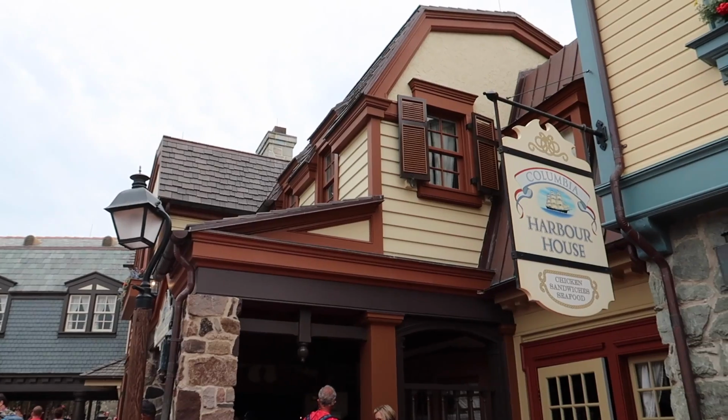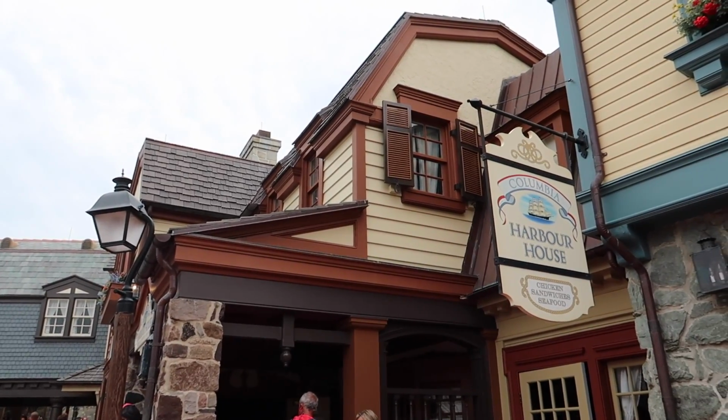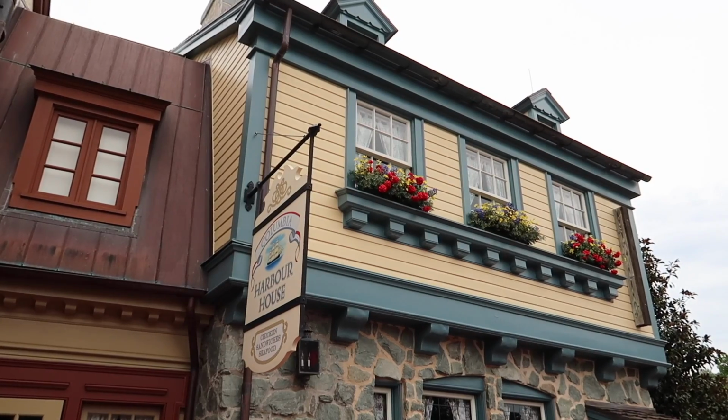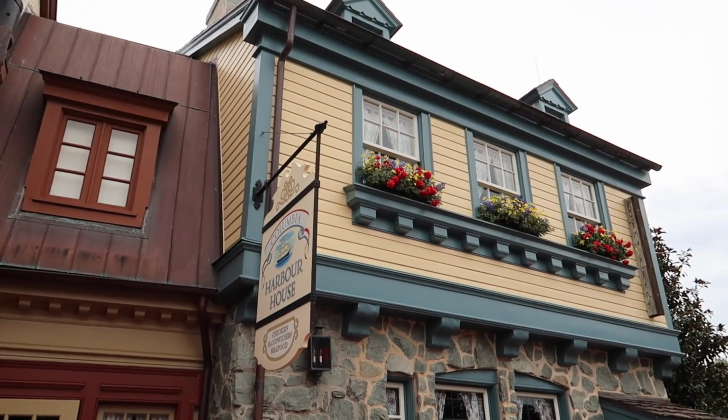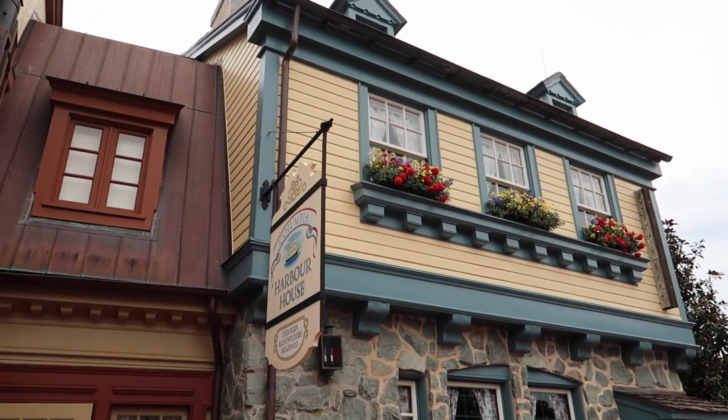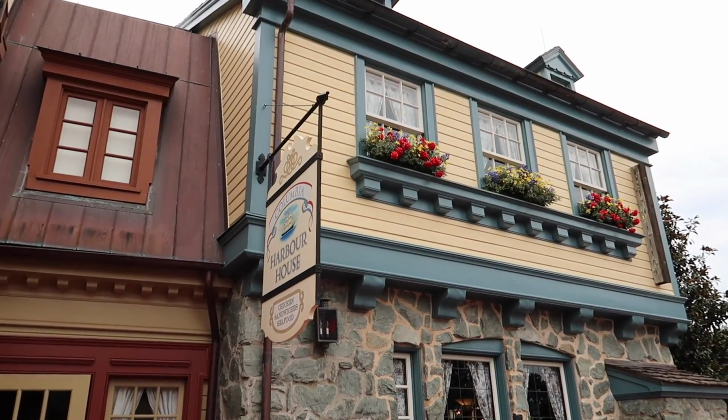Great news for Walt Disney World visitors. Columbia Harbour House has finally reopened. Now here's why this reopening is such good news. Columbia Harbour House has been closed ever since the parks closed back in March of 2020. It's just reopened today.